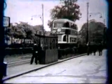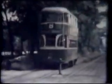The Garston routes closed suddenly on the 6th of June 1953 and the remaining Maley streamliners were sold to Glasgow. These last day colour sequences by Bert Roberts have been included purely for their rarity value.